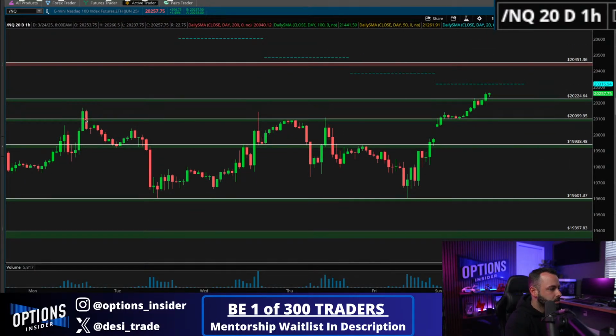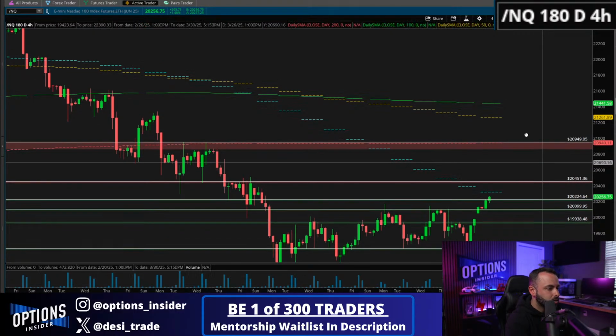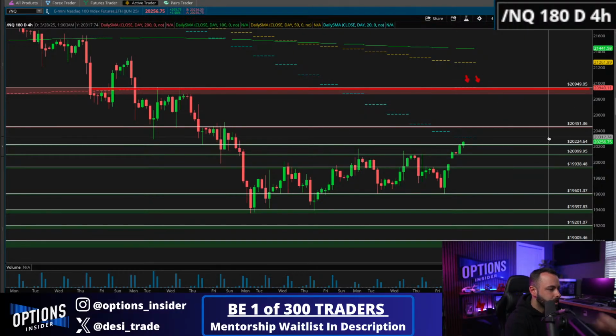20,225, watching that. 20,100, watching that. If we do break 20,100, maybe gap filled at 940. Ultimate target 245. And above that, we are still well off the daily 200 SMA, right? We are still well off the daily 200 SMA.